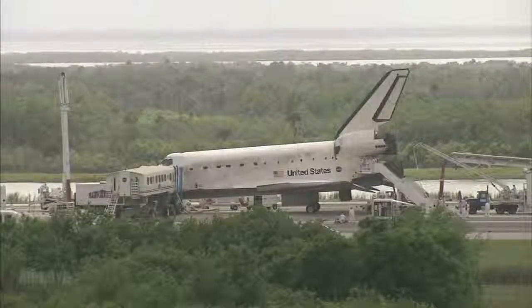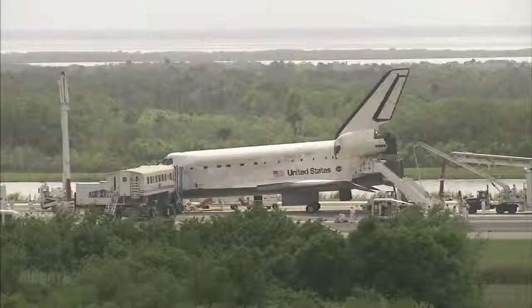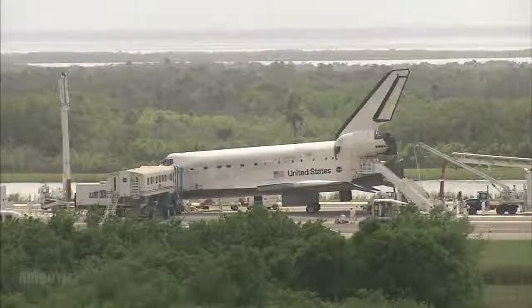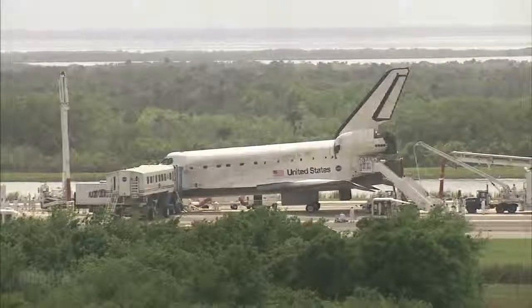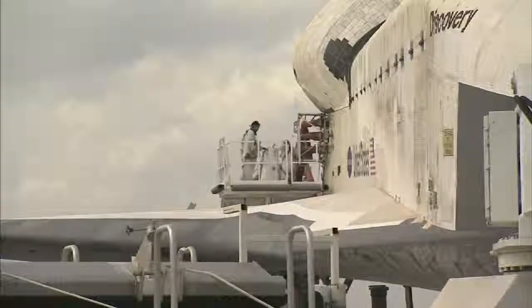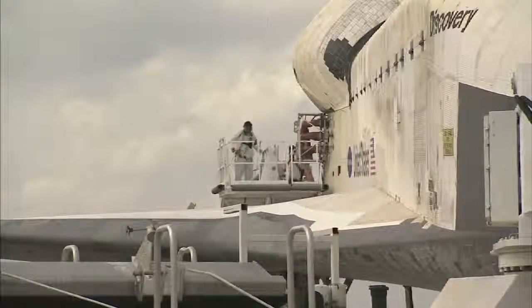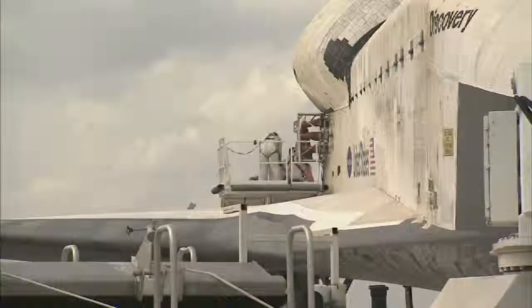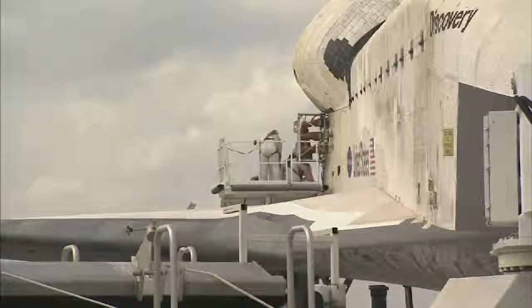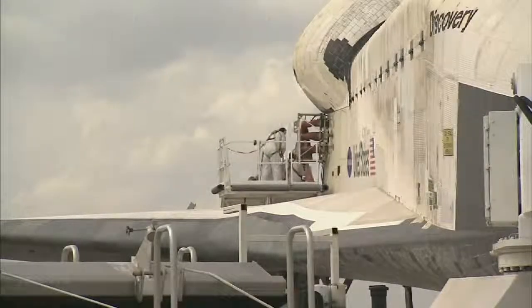This is Mission Control Houston. Post-landing activities still ongoing, even while we were enjoying the various replays of Discovery. This is Mission Control Houston while post-landing activities continue on the runway at the Kennedy Space Center following Discovery's 13-day, 5.3 million mile journey.